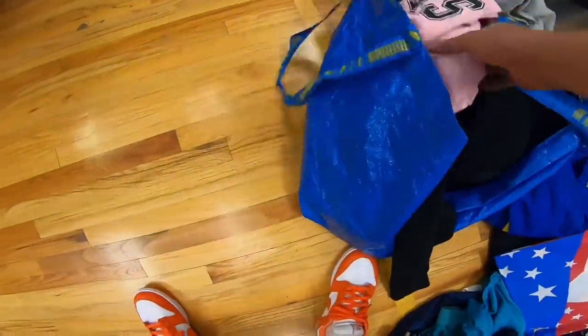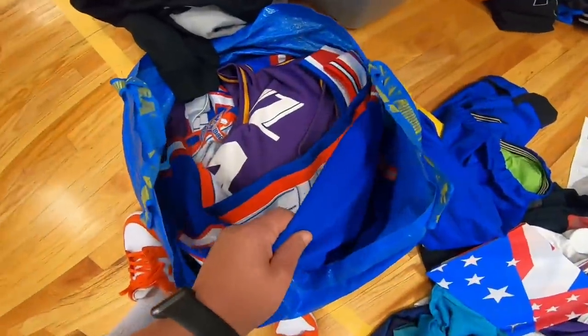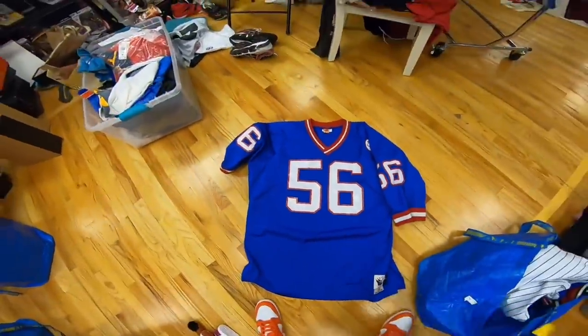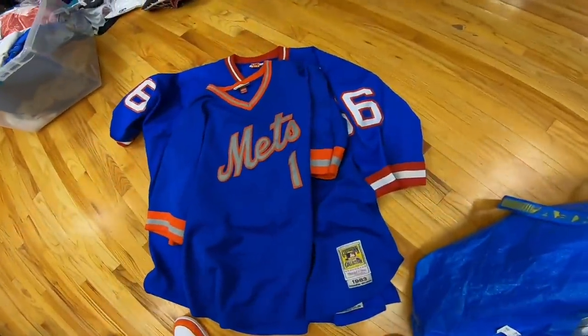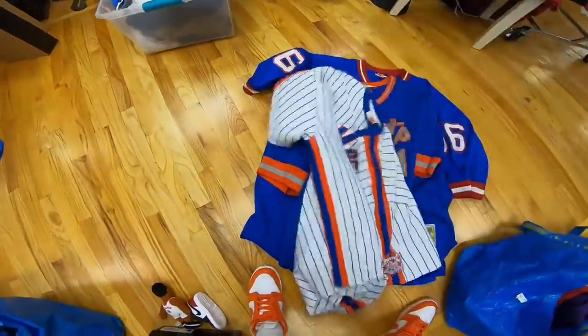Just got a bunch of stuff in, clothing-wise. Supreme, Noah, Supreme, that's that. Here, we're going to look at the jerseys. First up, we got the Lawrence Taylor. Again, these are all big sizes, and this is stuff I usually don't buy. In this particular instance, the guy came in, he wanted like $200 a jersey. I said, hey, bro, you might as well turn around, because we're going to be way, way off.